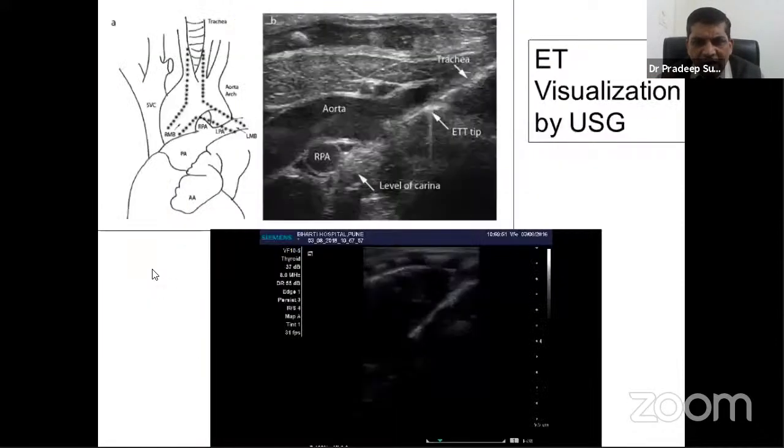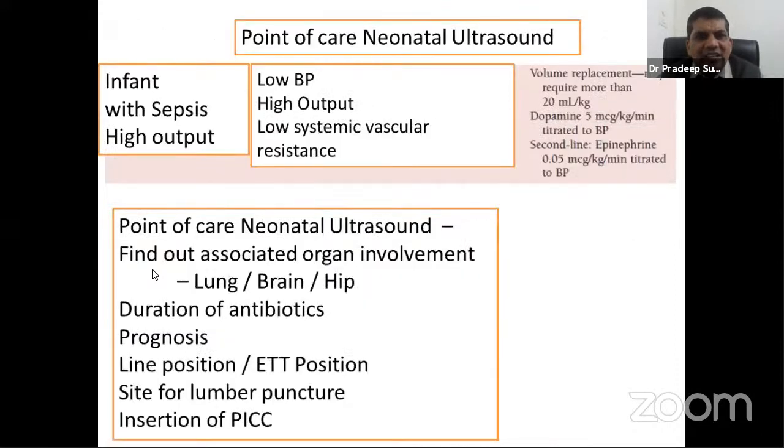So what has this case taught us? This case has taught us that ultrasound helped me find out which type of shock I'm dealing with. That's why I selected some inotropic agents, as I told you, in the form of noradrenaline or adrenaline, whatever the unit choice you have. It also helped with lung ultrasound, brain ultrasound, hip ultrasound. And we were also able to think about duration of antibiotics, line position, lumbar punctures, and insertion of PICC line, confirmation of line. This is the utility from this case, what the ultrasound can do in 5 or 10 minutes. That's very good.